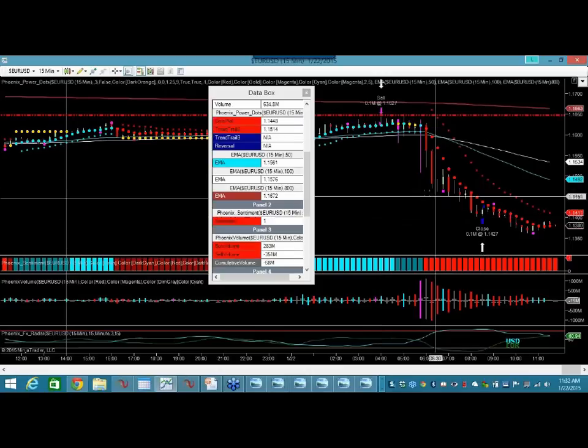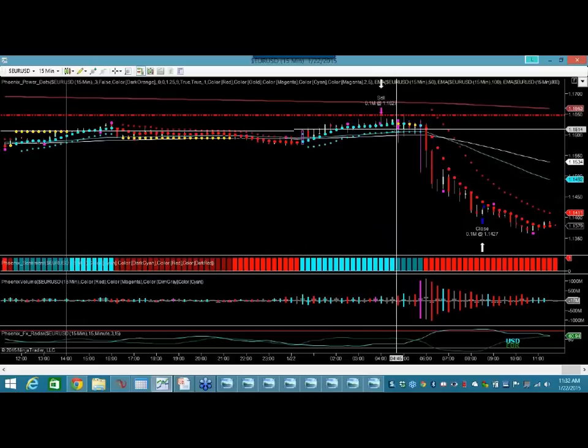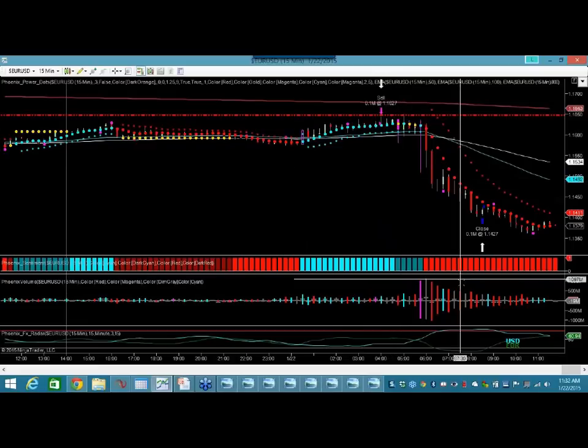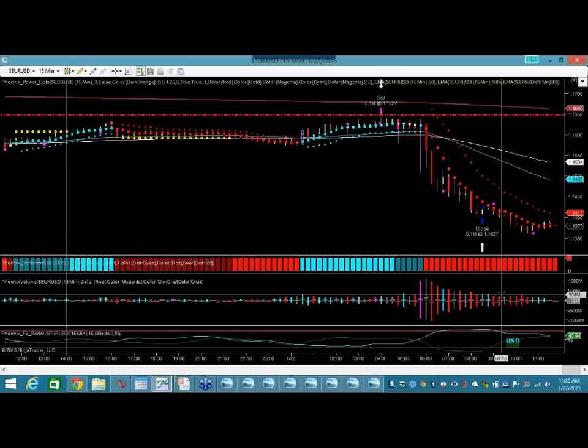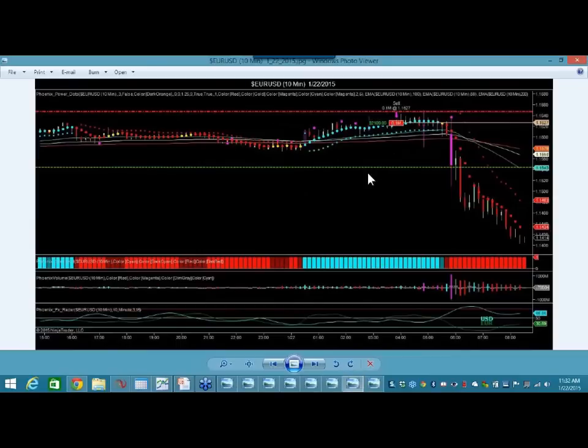Here was my exit. What is the outcome? Let's take a look at that. And you can see how the volume just increased literally when they announced the quantitative easing. The volume just blew up. But this is what the outcome was on this trade. At the end of the day, we ended up making 210 pips on this trade.